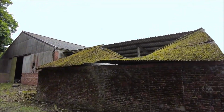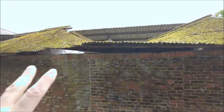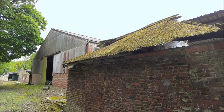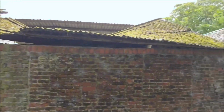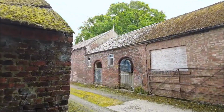So if I show you this side first of all, we can see that it has had modifications on it, with doorways being bricked up at some point in its life. This farm was built in the 1800s. I suspect it was farmed long before this building was built. Sunderlandwick farm it's called.